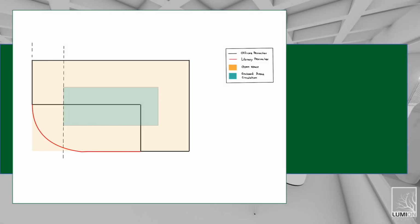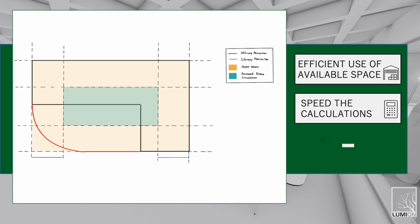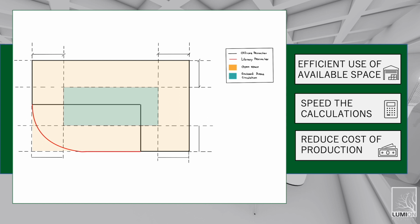This structural system allows the design of the floor plans to be carried out independently from the frame, which provides a more efficient use of the available space. Additionally, this layout and the simplicity of the structure will speed the calculations, which will reduce the cost of production. The grid system consists of a rectangle in which the external grids are 9 by 9 meters and the middle grids get smaller as shown in the figure.